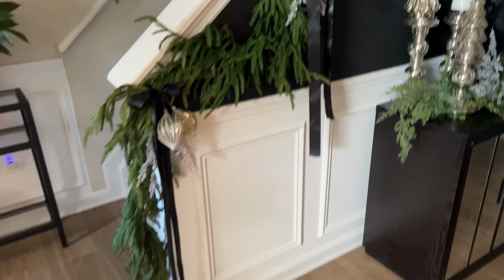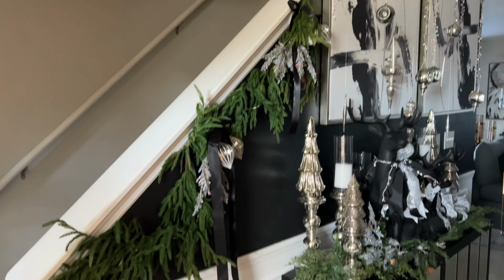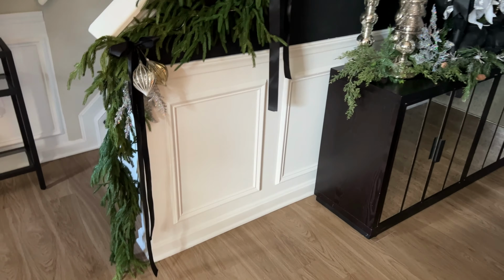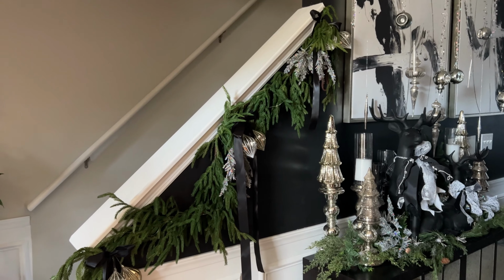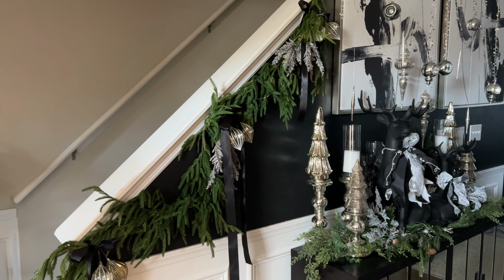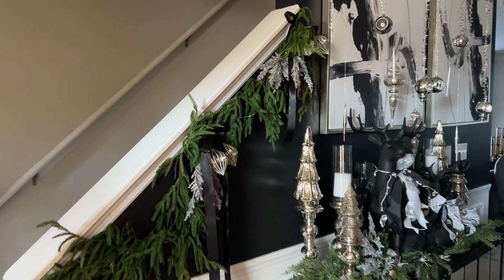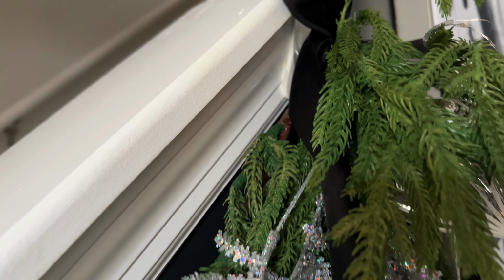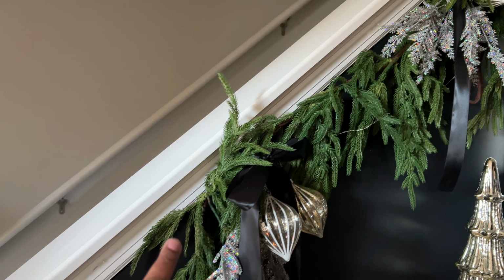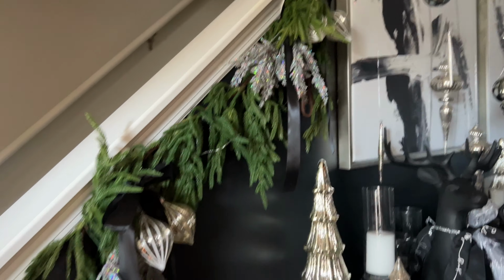So I wanted to keep the entryway simple, so I have added this Norfolk pine garland. This is from Kirkland's. It is 2 strands. Now you guys know I do not have a traditional staircase, one that has rails where you can tie on your greenery, so I had to improvise. I tell you guys, always think outside the box. So I have used some simple command strips, as you can see there, and I have hung my garland. I have 2 command strips here, 2 here, and 2 here, and it's because this garland is really heavy, it requires 2.